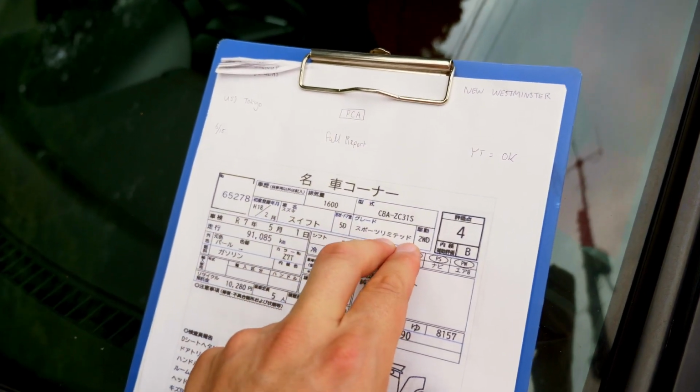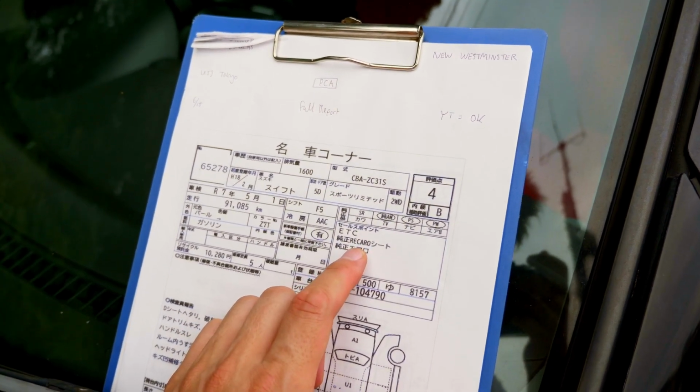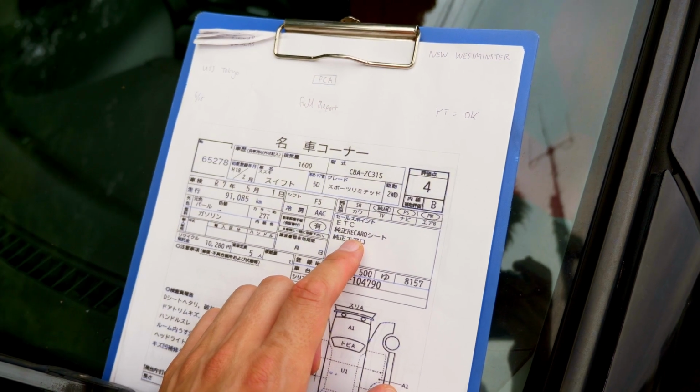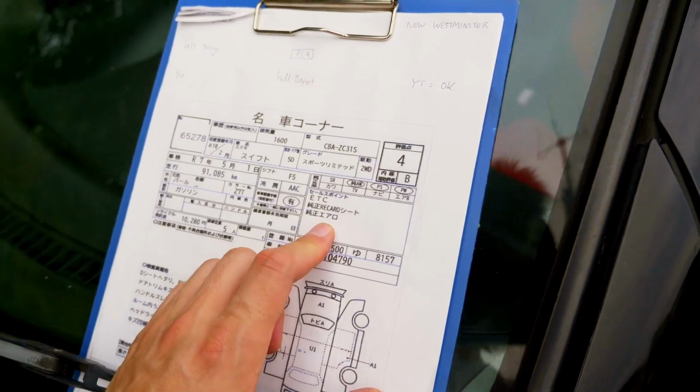on the limited version of it, and then optional on the regular version. They're a very cool looking seat. They're a little bit narrow for any big boys that want to drive one of these. And then it says original aero. I'm a little bit confused.